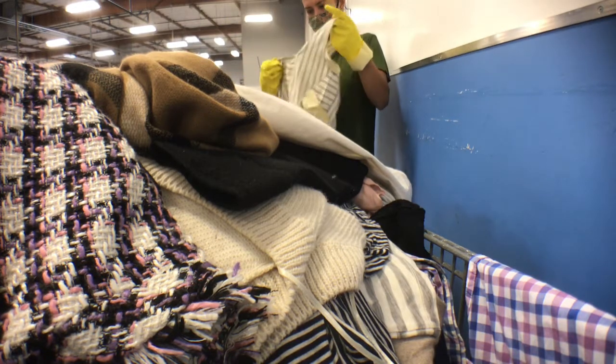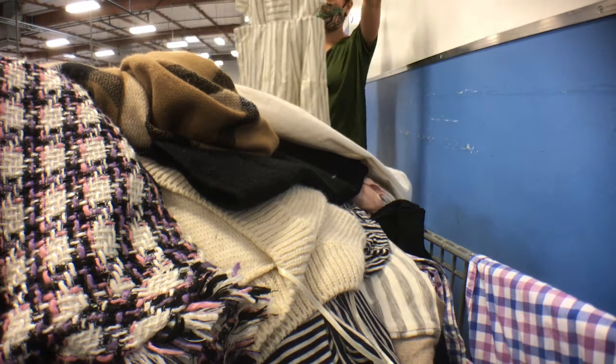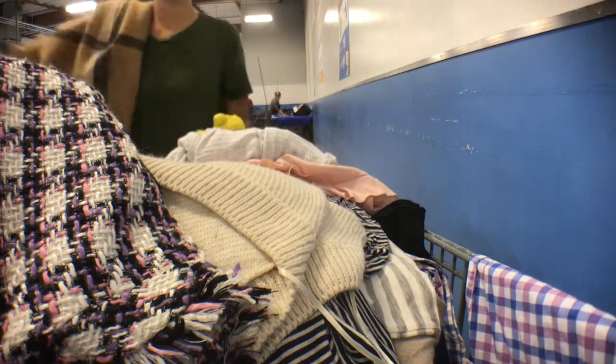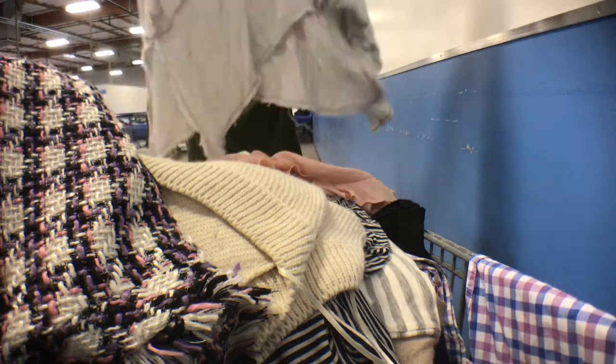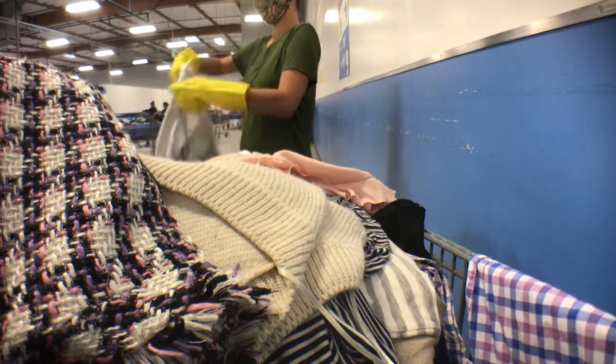So now I'm sorting through everything, inspecting everything again. I try to inspect everything at least 3 times because you just never know. Most of the time people donate things, they have some smudges or stains on them. So I try to inspect things a couple times.